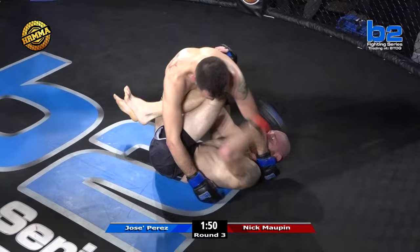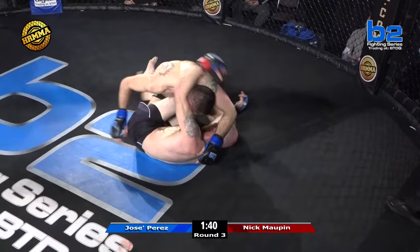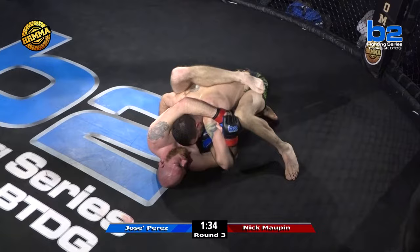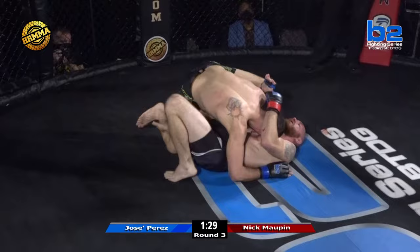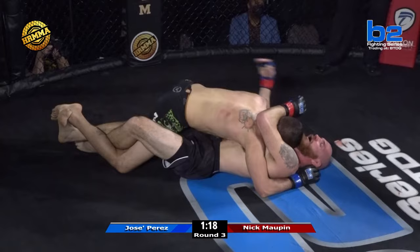Nick's always throwing the hammer fist from the bottom. Nick's trying to throw an elbow from the bottom. Well, I know we've seen Nico Price from UFC land some heavy hammer fists from the bottom and win some fights, stopping his opponents. Very rare, but it's happened sometimes. I think you have to be kind of genetically gifted to be able to do that. It's not in my toolbag, not in my wheelhouse either.